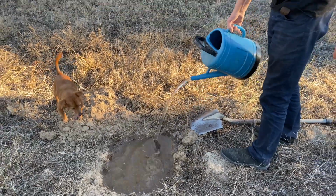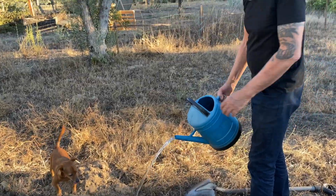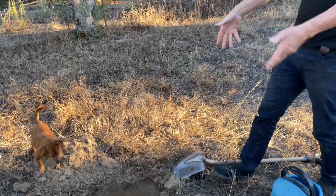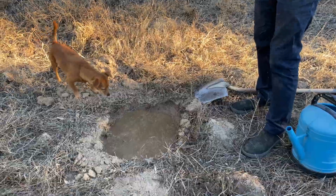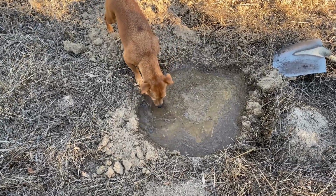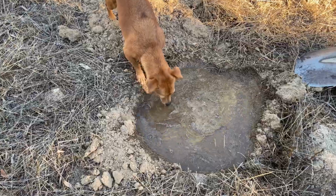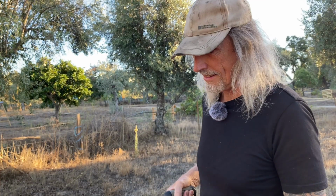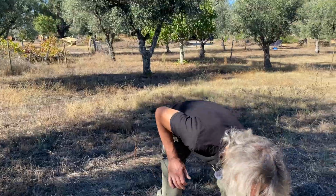I mean, it's making it easy to dig, but it's also preparing the area for the new tree as well, because obviously that will just make the whole thing kind of moist and softish. So when the new tree goes in, it'll be easier for it to make roots. Okay, so we just let that soak and come back to it when we have some energy, ready to dig again.